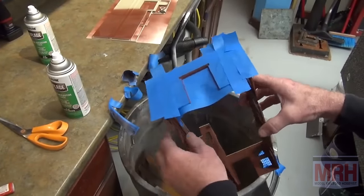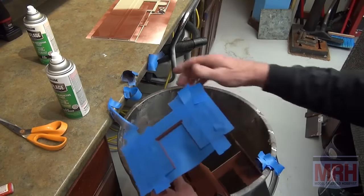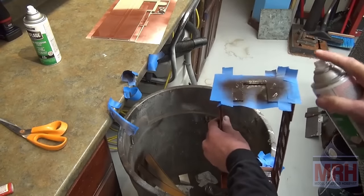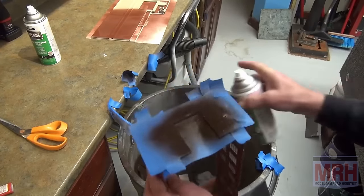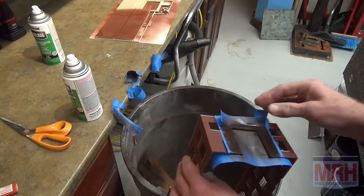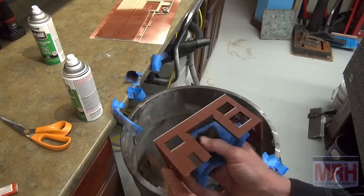I've masked off the building here on the end to simply spray some of the Rust-Oleum camouflage paint onto the door trim and the lintel above the door. Just doing this over a trash can doesn't require very much paint at all. Just like that. And then I'll peel off all of the masking tape, which will immediately reveal the effect that I wanted of the door trim painted.